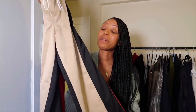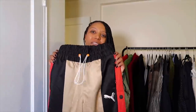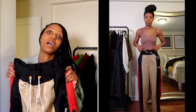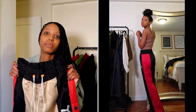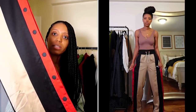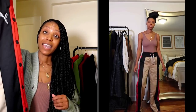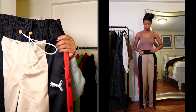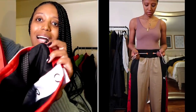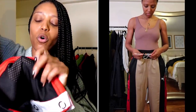Anyway, somebody that follows me on Instagram sent me a DM and said, I saw these pants and I thought of you. They remind me of those pants that you have from Zara. I looked at the pants and I'm like, oh my gosh. I bought them right away. I got these in an extra small. June Ambrose did a collaboration with Puma, and these pants are a part of that collaboration. They were $150. I love them. They're breakaway pants. Quality, honey. Quality. You see the net on the inside.